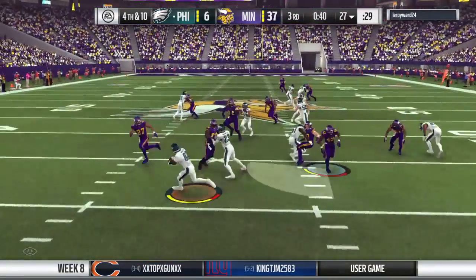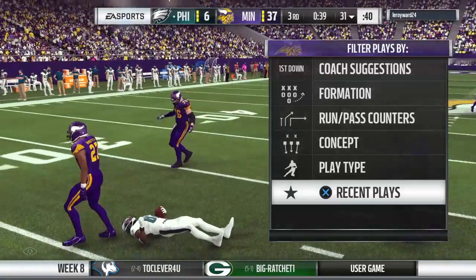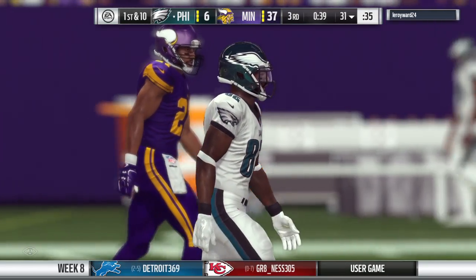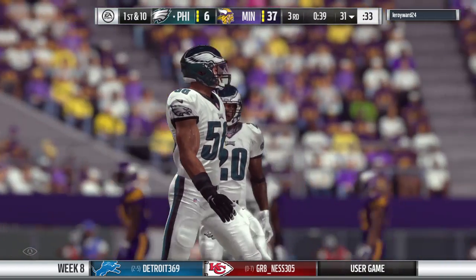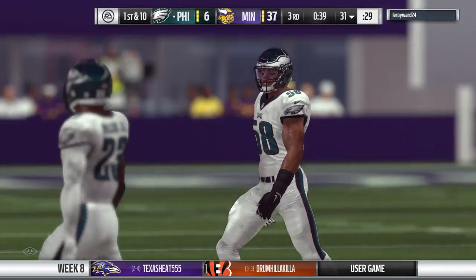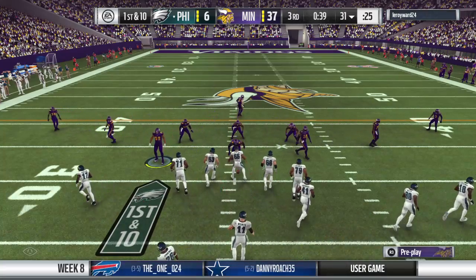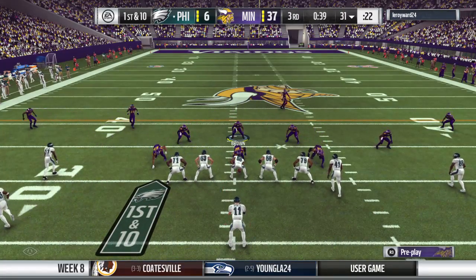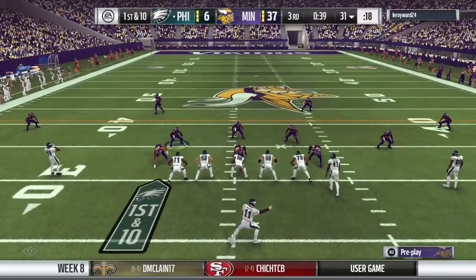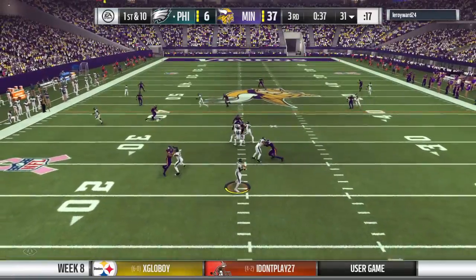Fielded just inside the 20. 12 yards on the return that time, and the Eagles take possession. Philadelphia getting set to take the field. They come out 5 wide, 3 of them to the right side. Let's go. Check. Trying to shake off the interception from the last drive.